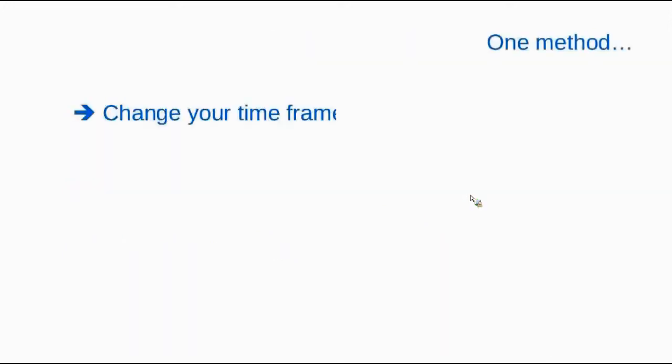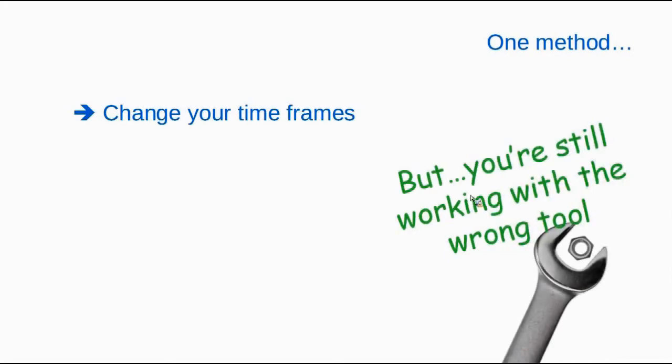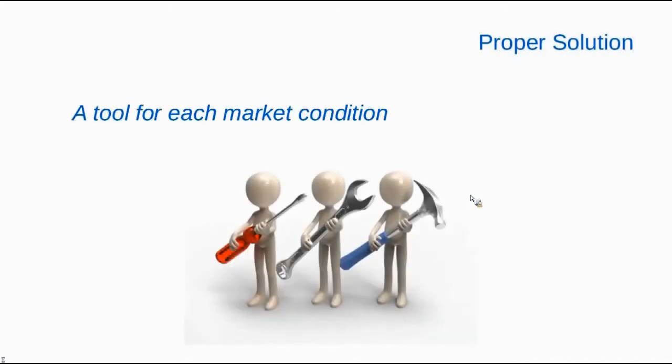So the easiest way to modify your trading system is to change your time frames. In most cases, shorter time frames work best for scalping trades. Longer time frames work better for swing and trend trades. But this is not the ideal situation because you're still working with the kind of scenario where your only tool is a hammer, so every problem you see is a nail. You need the right tool for the right job. The signal should be customized to reflect the market condition. So scalping markets require different signals than swing trading or trending markets.